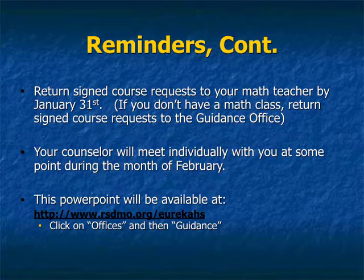Return your signed course request to your math teacher by January 31st. If you don't have a math teacher, return the signed course request to the guidance office. Do not come in to make an appointment with the counselor during this process. The reason for that is you already have an appointment. Every student has an appointment individually with your counselor in February. So you research it, consider the requirements, consider wherever you think is your best choice for classes. Parents sign it, you turn it in. Then, in February, we will call you out of your science class individually. We will meet with you, and we will discuss all of your options and the classes you have chosen.